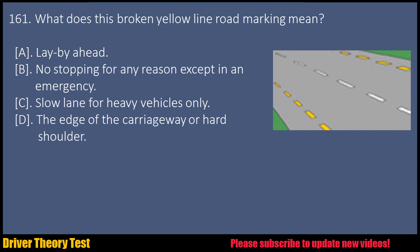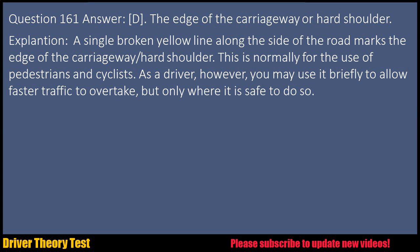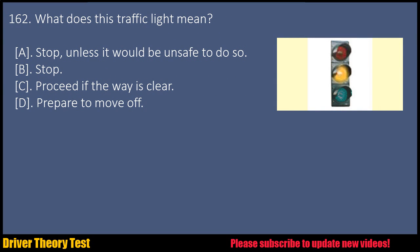Question 161. What does this broken yellow line road marking mean? A. Lay-by ahead. B. No stopping for any reason except in an emergency. C. Slow lane for heavy vehicles only. D. The edge of the carriageway or hard shoulder. Question 161. Answer: D. The edge of the carriageway or hard shoulder. Explanation: a single broken yellow line along the side of the road marks the edge of the carriageway, the hard shoulder. This is normally for the use of pedestrians and cyclists. As a driver, however, you may use it briefly to allow faster traffic to overtake, but only where it is safe to do so.